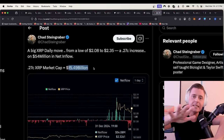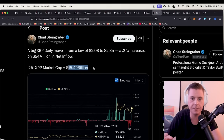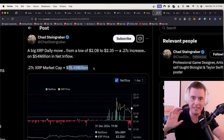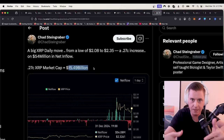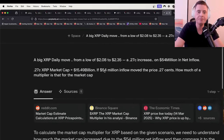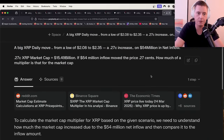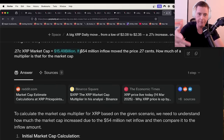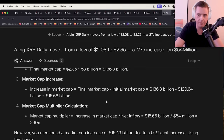Now, this is always different depending on circulating supply, how much is being bought and sold at any given time. There's all of these different factors that can kind of skew the numbers. So you just want to keep testing the model if you decide to do this yourself. Here is the math on this. Here is everything I put in: 27% increase, $54 million net inflow, and almost a $15.5 billion market cap. It puts together all of the information here.